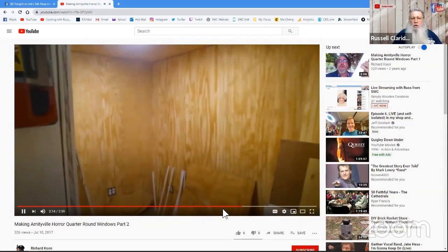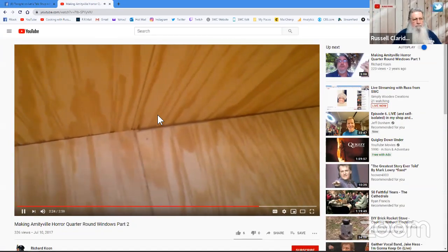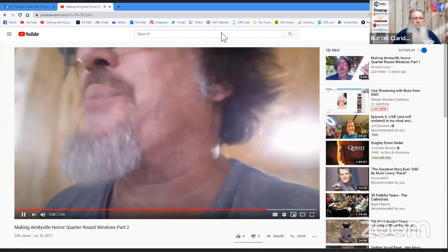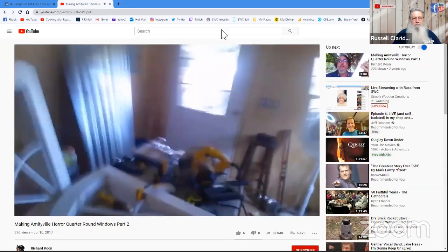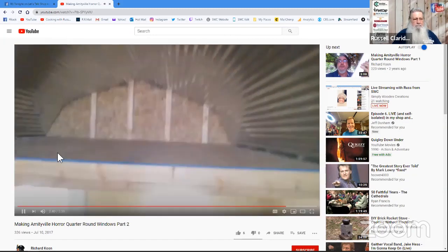It's just like the Ryobi. And I used it on my interior siding. When it's just one guy, you don't have to fight with a hose. You don't have to have a compressor out here. So anyway, here's the Amityville windows again, and they're going to go up there.